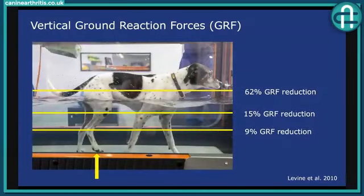Another study has shown the difference in load on the joints as well. So ground reaction force is essentially the forces which are exerted by the ground on the body. And buoyancy can obviously make a big difference to those ground reaction forces. So what they found is that once the water level is at the ankle height or tarsus, there's a 9% reduction. At the stifle, there's a 15% reduction. But if you get the water level right up to the hip joint, there's a massive 62% reduction.